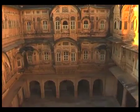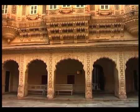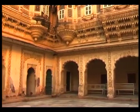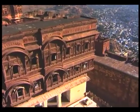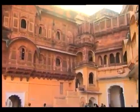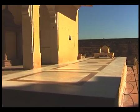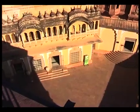The plazas or the chowks in Mehrangar are one of its most remarkable features. The backdrop of exquisitely decorated palace walls enhances their attraction. These open courtyards were used as a venue for family gatherings and public functions. The ruler was crowned in the Shingar Chowk.